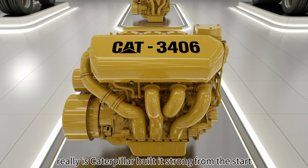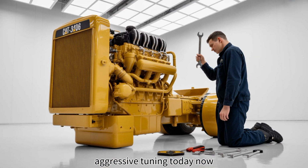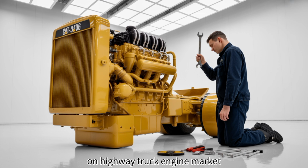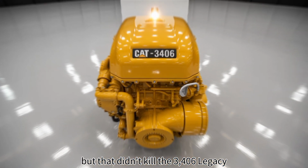Sound is another topic that engine lovers care about. The Caterpillar 3406 has a deep, raw growl that many truckers still consider the best-sounding engine ever made. There's something about the way a 3406 sounds when it's under load. It's pure diesel music. Modern engines are quieter, more refined, and designed to reduce noise pollution. It's great for cities and communities, but for some drivers, it takes away the soul of the truck.